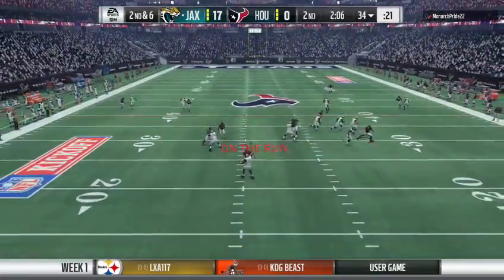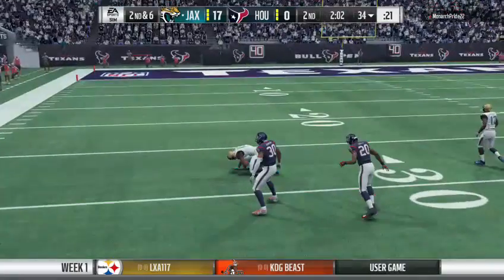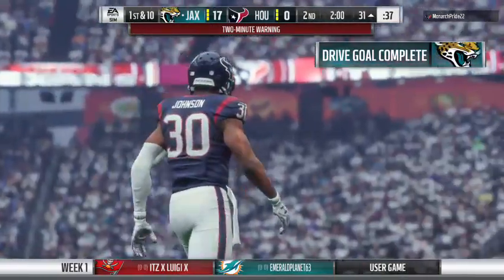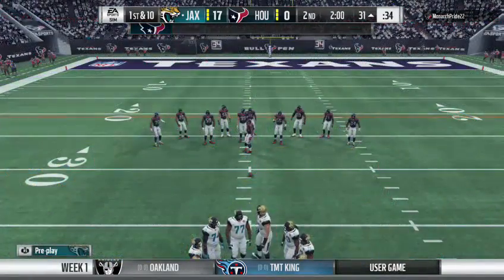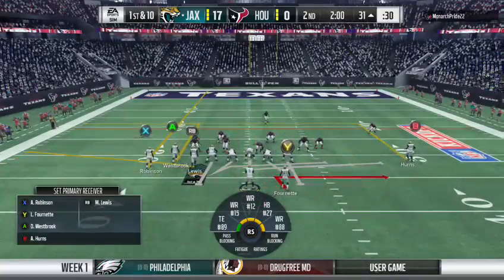On 2nd down, here's Bortles. And that's caught inside the 35. And he takes this one down all the way near the 30. And that one results in 35 yards. 2 minutes to play here in the first half. We're back to Houston after this timeout.